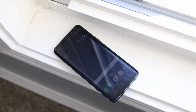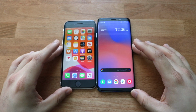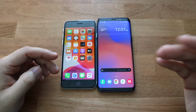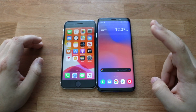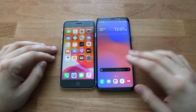Now I'll go ahead and do a little bit of a speed test between both of them. It's not going to be a full in-depth one. If you want a full in-depth one, I'll eventually do one, but I'll tell you the specs really quickly. The iPhone SE2 has that Apple A13 Bionic chip, hex-core CPU, and 3 gigs of RAM on all the models. The Samsung Galaxy S9 has the Qualcomm Snapdragon 845 chipset, octa-core CPU, Adreno 630 GPU, and 4 gigs of RAM on all the models. So let's go and see which one is the faster one between both of these.